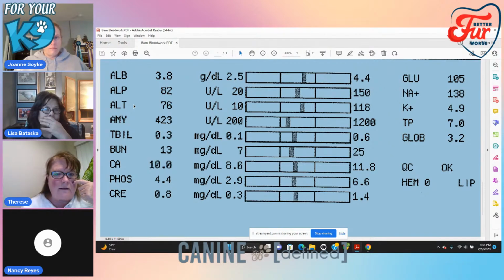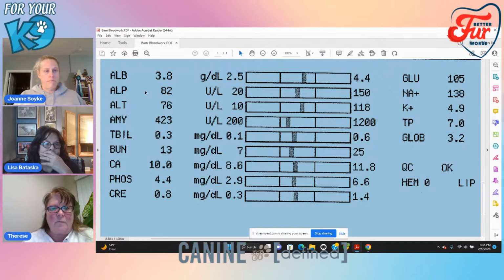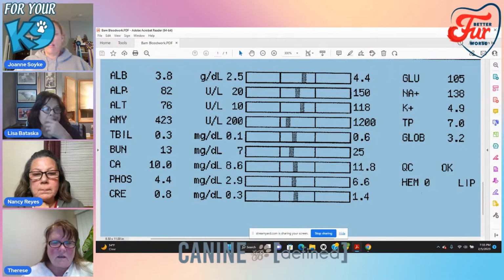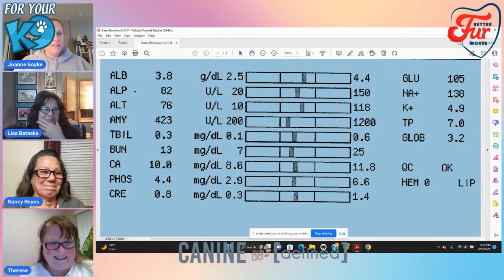So that one can throw people off, because a lot of times, say on BAMS, the high end of the ALP on this is 150, and say it was 160. You're like, oh no, his liver value is elevated. I wouldn't even look twice at that because that's not even significant. He was drinking the night before. It's okay. Yeah, there you go.